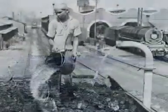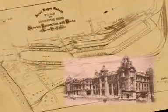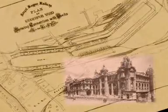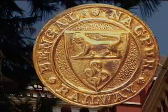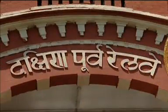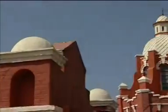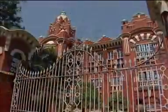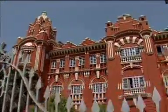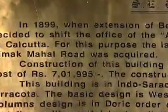Exactly 100 years ago today, on April 10th, 1906, began the construction of this gigantic heritage landmark building of Kolkata, the headquarters of erstwhile Bengal Nagpur Railway, today's South Eastern Railway. A marvel in Indo-Saracenic architecture, completed all within 1 year at a princely outlay of 7,01,995 rupees.